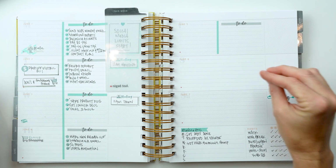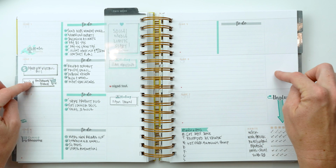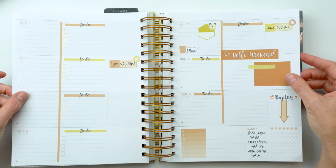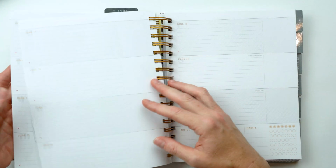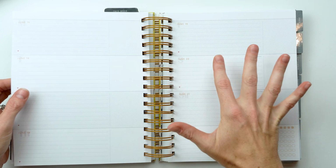So I did not do a plan with me last week, I don't think. This is my planner spread for the week of June 1st, 2020. I've already kind of got the framework going for the next week. So what I thought I would do is walk you through the first two spreads I have, and then I was going to actually lay down stickers for the third week of June.